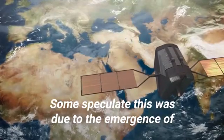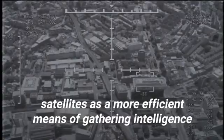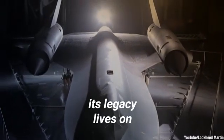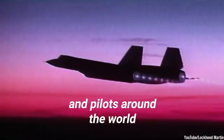Some speculate this was due to the emergence of satellites as a more efficient means of gathering intelligence. Others attribute it to Pentagon politics. Regardless, its legacy lives on in the hearts and minds of aviation fans and pilots around the world.